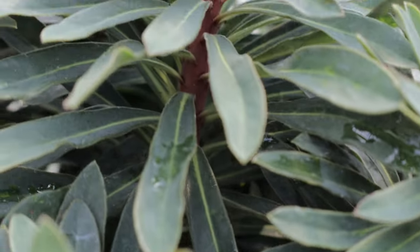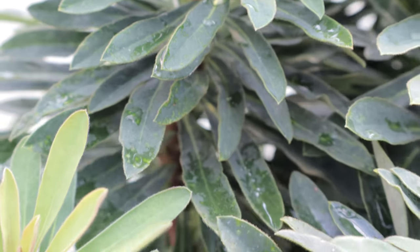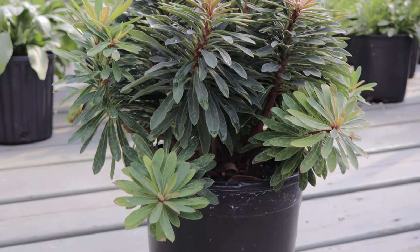Euphorbia Miners Merlot pairs well with other perennials and ornamental grasses, such as sedum, hostas, and various types of ornamental grasses. Its vibrant foliage contrasts beautifully with plants that have different textures or colors. It can also be used effectively in mixed borders, rock gardens, and as a ground cover in low-maintenance landscapes.